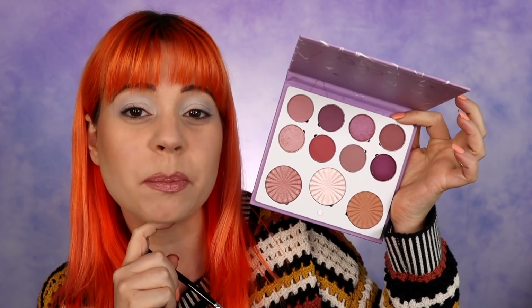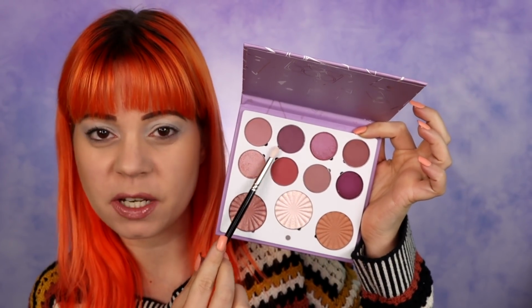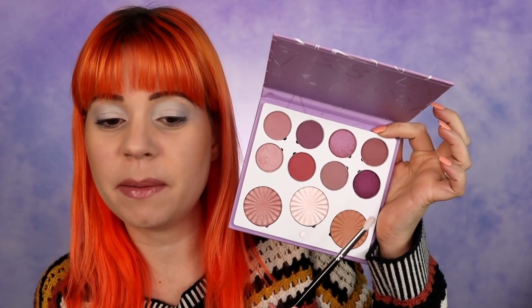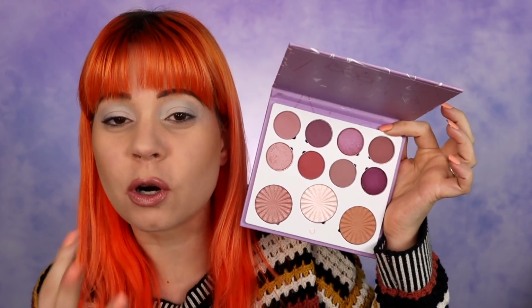So let's see, we have a little bit of everything in this palette, mostly mid-tone mattes. So I think I just need to use one, possibly two here. So I'm going to start with this one and put that into my crease as well as underneath my eye. And then maybe I'll do a little bit of this more satiny purple as well, just to purple it up a little bit.